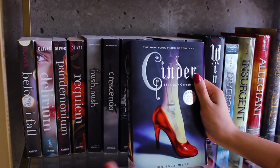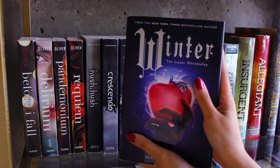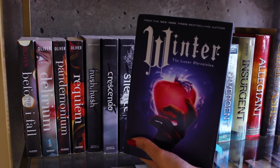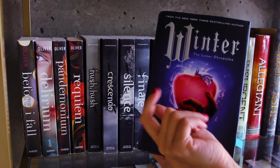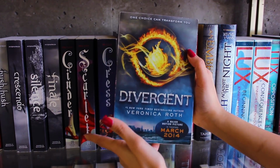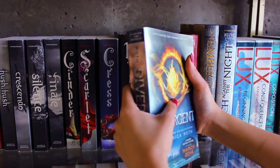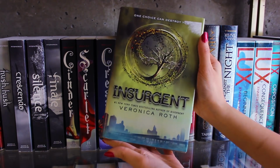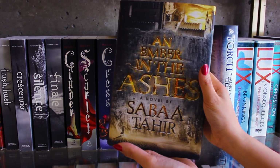The Lunar Chronicles series, the first book here is Cinder, Scarlet, Cress, my favorite book in the series, which just so happens to be the last book, and that is Winter. And I think I kind of have matching nails today. Then next I have the Divergent series by Veronica Roth. Oh my god, I can't believe the movie came out in 2014, you guys. It just seems like it came out yesterday. Insurgent, Allegiant, I have the Ember in the Ashes series by Sabaa Tahir.